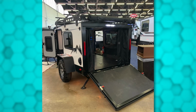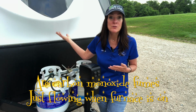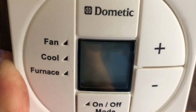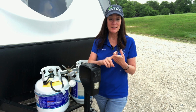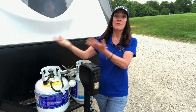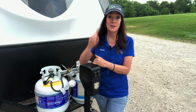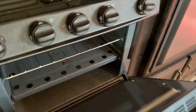Another misunderstanding I get, the question is, are there carbon monoxide fumes just flowing about when I'm using my furnace inside the RV? And the answer is no, and here is why. In a properly operating system, all of your propane appliances like the fridge, water heater, and furnace, combustion is taking place outdoors on the exterior of the RV, and all those fumes are being exhausted to the exterior of the RV. There's one appliance where combustion takes place indoors, and that is your cooktop, your oven.